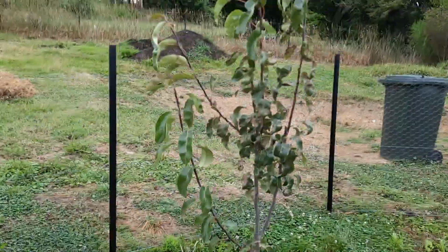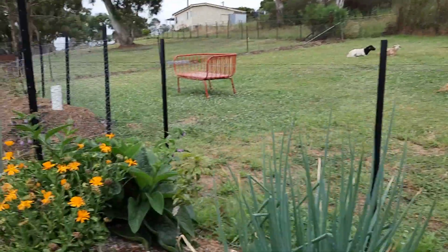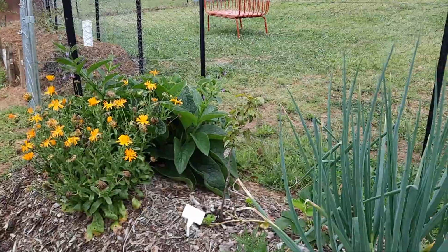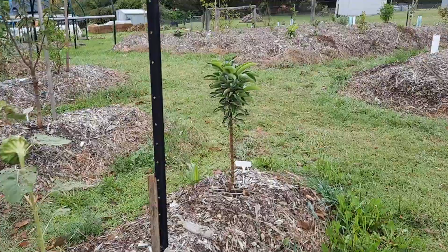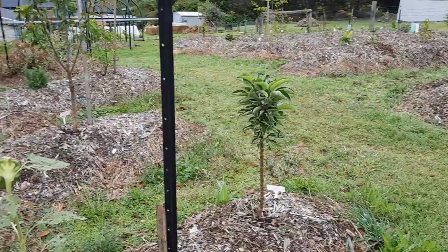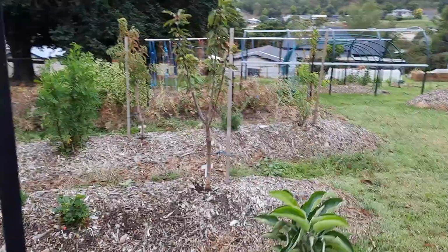And that one's grown quite well. Can't remember what, that's a Beurre d'Anjou. This one here is a Doyenné du Comice, not very fast growing. Then at the end here, we've got a Polka Columnar Apple. This here, I'm going to have to go around the other side because that's where all of the signs are.